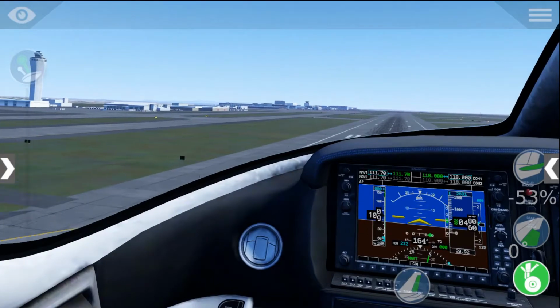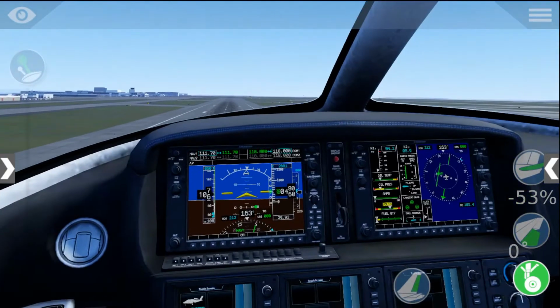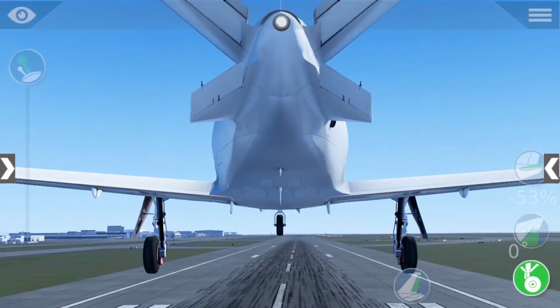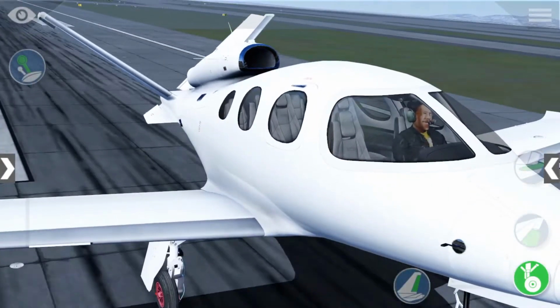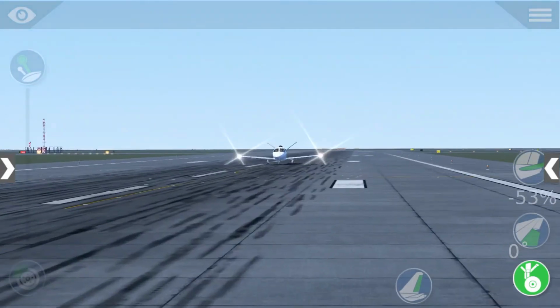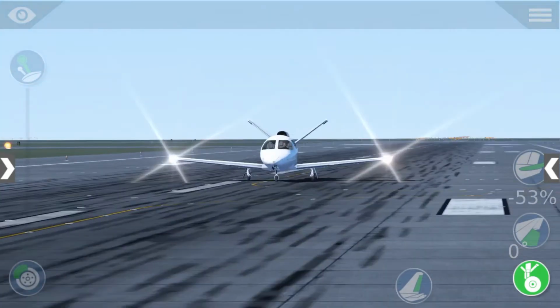Now we're simply gliding over the airport, which is kind of funny because the touchdown zone was there. Oh wow, you're actually landing now. That was a pretty hard landing. Let's view that replay.